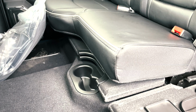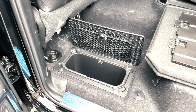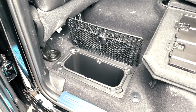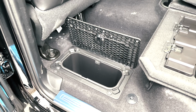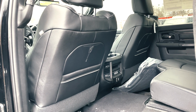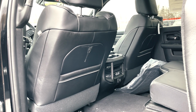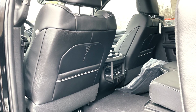And in the center, you do have 2 more cup holders on the floor. Another great standard feature on this Limited is your rear in-floor storage bins, which give you access to tuck away more things and just hide them away. As for the rear driver and passenger seat, they're fully leather, and you have more of that nice Limited design, along with 2 map pockets, which can give you extra storage at the back.